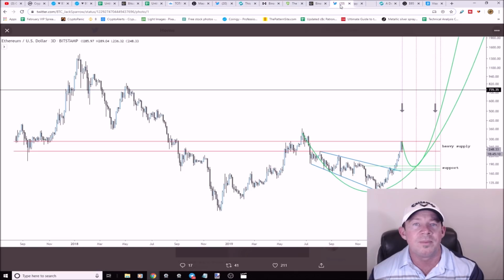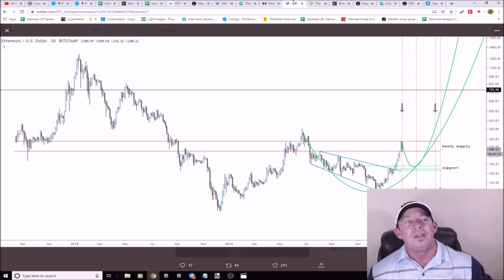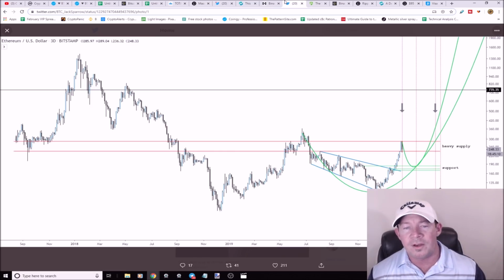Let's go. Ethereum has a lot of news. They have staking coming up. There's good fundamentals behind it. This potentially is one big, huge double bottom, and it's just starting to take off.